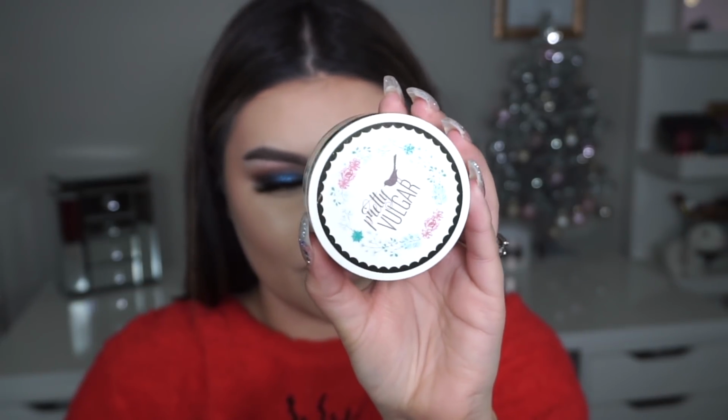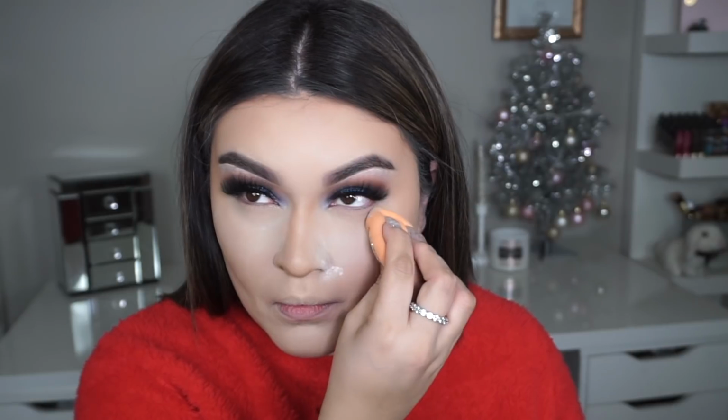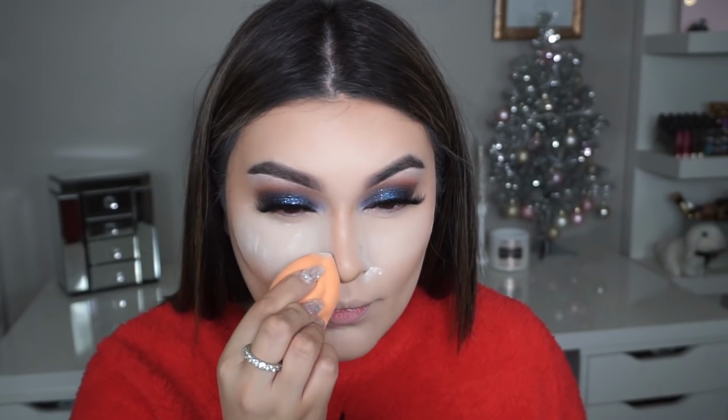For this month's BoxyCharm, you guys, I noticed that they sent over a translucent powder from Pretty Vulgar, and it's so cute because it comes with a cute little pink puff. I thought it was so cute. But for today, I'm going to be using my Real Techniques beauty sponge to bake underneath my eyes. So that's exactly what I'm going to go ahead and do, and then set my forehead, my chin, and pretty much everywhere.